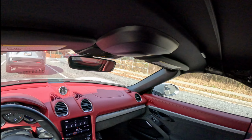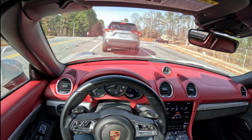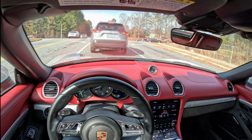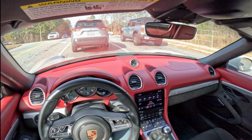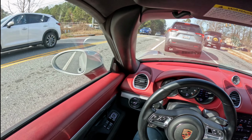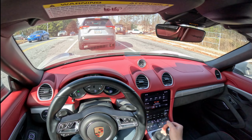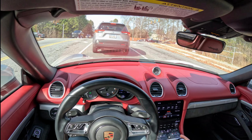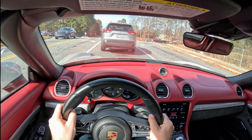I have the top up today for audio reasons, as you guys can imagine. But these are actually pretty quiet. You can hear, as cars pass by, some road noise coming out of the buttress areas, but on the road, it sounds about as quiet as my 996 coupe, honestly. Porsche added some good refinement touches.